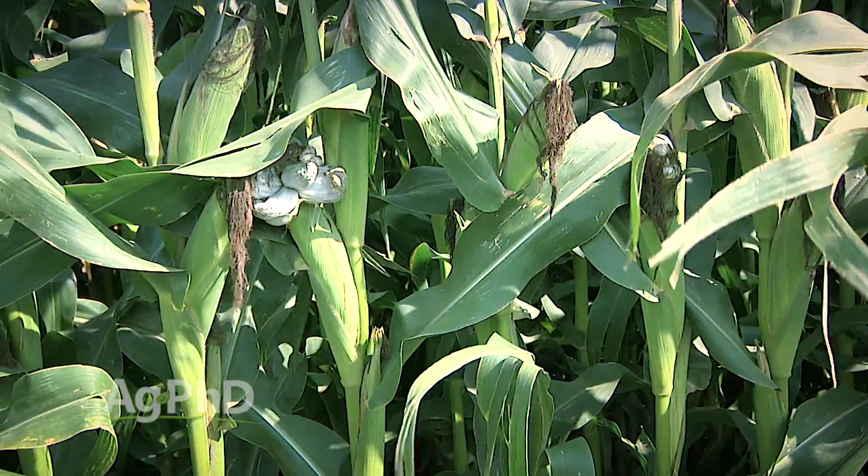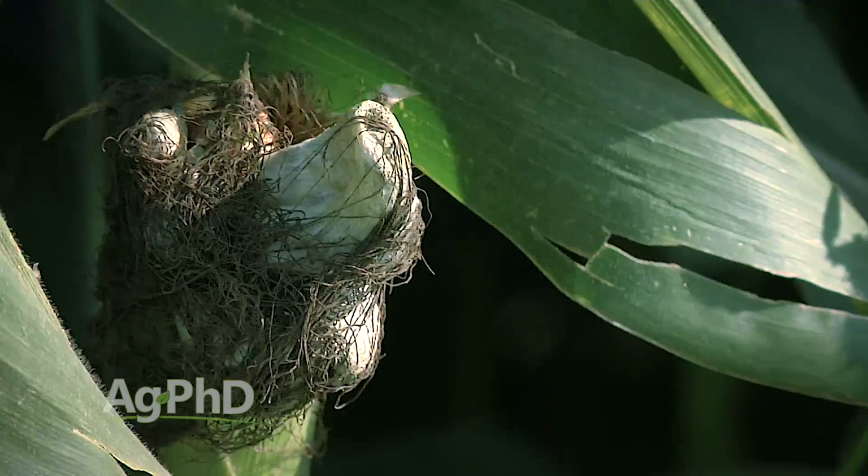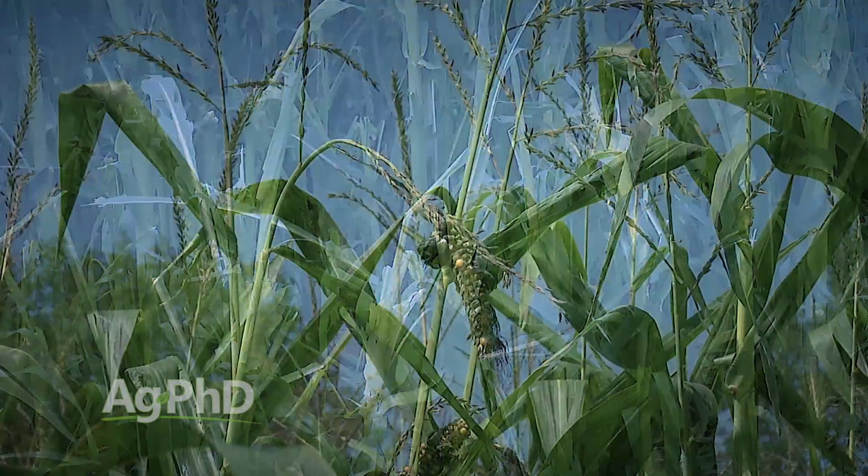There really isn't a big solution for our Farm Basics topic today, smut. We just wanted you to understand this does happen from time to time, and you'll see it in various plants out there, most notably corn. When there's an injury, you could have an infection that leads to smut.